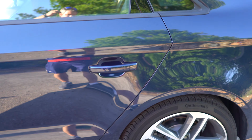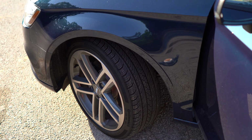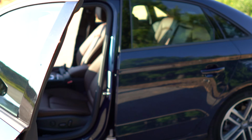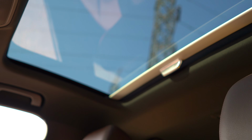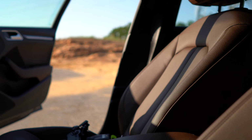So far, I've managed to get around 37 miles per gallon. And the thing is, the acceleration is insane. You can get 0 to 60 in around, I think, 5.2 seconds, which for something of this size is incredible. Oh, I forgot to mention the sunroof. And see, it's got a little sunshade you can close, but I'm not going to do that within this video. But yeah, just a nice car.